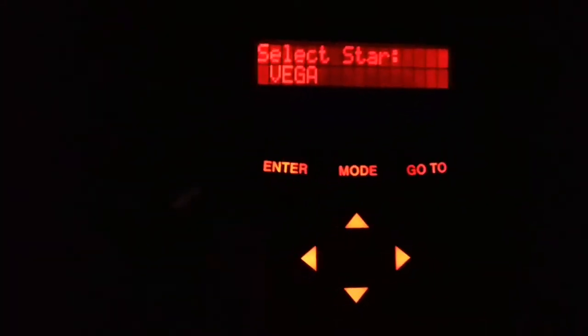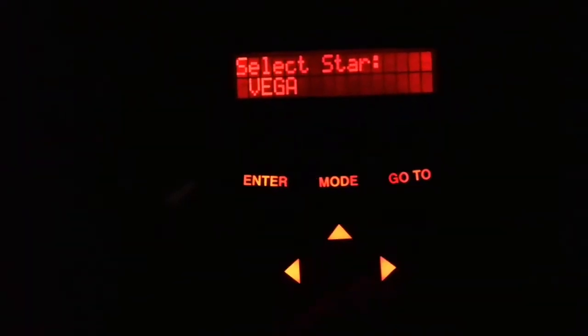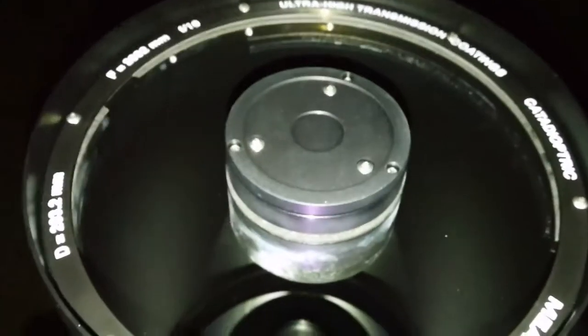I've now chosen the star Vega. The easiest way is not to go alphabetically, A, B, C, D, through the first letters of the stars, but to scroll upward and reach it from the end to the beginning. So I'm now going to enter this, and the telescope will start to slew toward the target, as you may be able to see. Trying to find it. Of course I will try to help it, because it's the first time I'm using this with this system, so I have to bring it to the center.